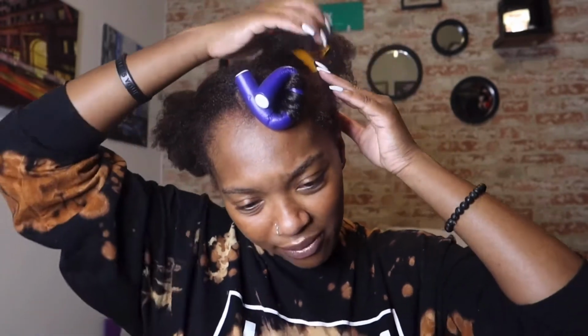Now, if you want it to be super, super tight so that it'd be flat like this, you just gotta make it tighter. I personally don't care like that because I'm going to mess with my curls anyway. But that is roller number one. Now, let's do a couple of them so you guys can see, and then I'm going to finish the rest of my head.